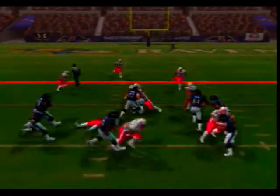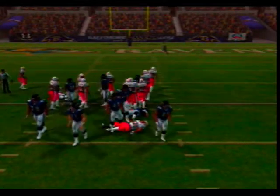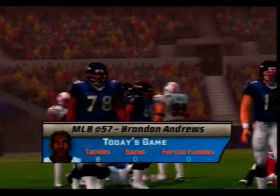Only one man in the backfield. On the delay. It's free. The Ravens pick it up. So the bounce goes the offense's way.